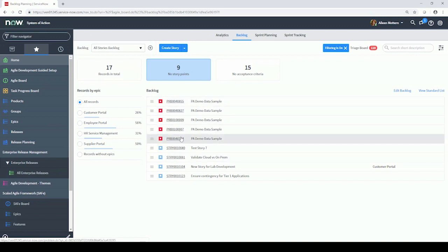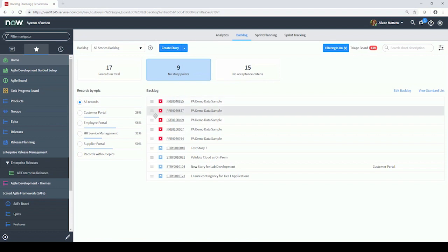And so leveraging the ServiceNow platform, you not only can just create stories within the Agile framework, but you can also bring things like problems and have those be marked as defects and in the backlog as well. And so that's what you're seeing here by the red problem records that came through, likely an incident problem type flow. So that's the backlog.